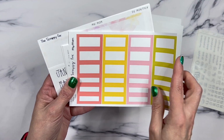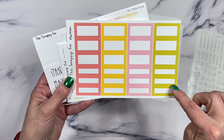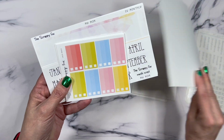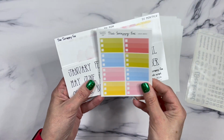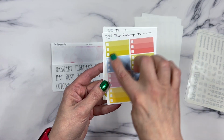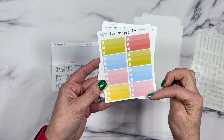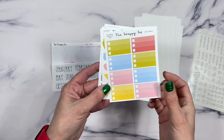Then you've got your colorways and functionals. So you've got 3/4 boxes, quarter boxes. Then here's another difference that I did. Another change here is check boxes. I gave you 8 different check boxes here, and it's all, what do you call that, ombre in all of the colors.